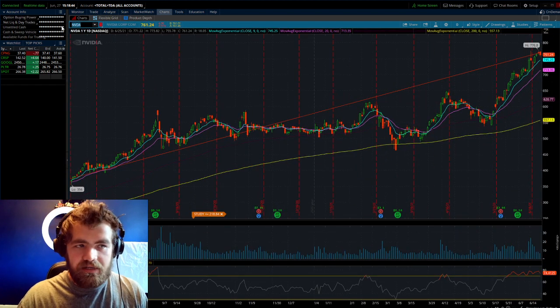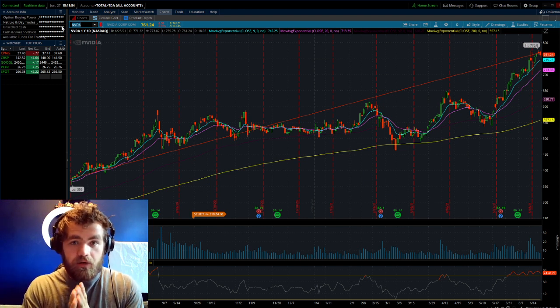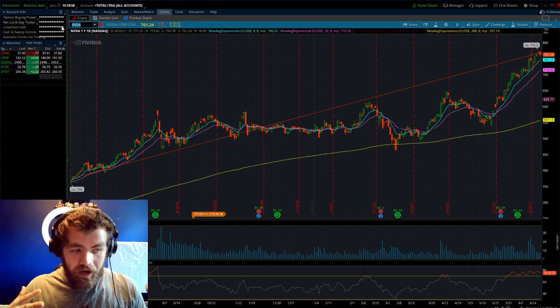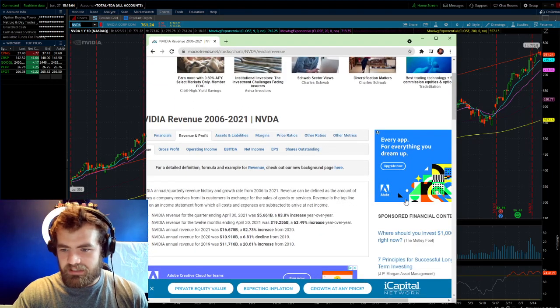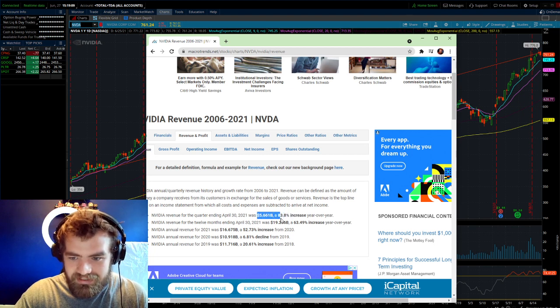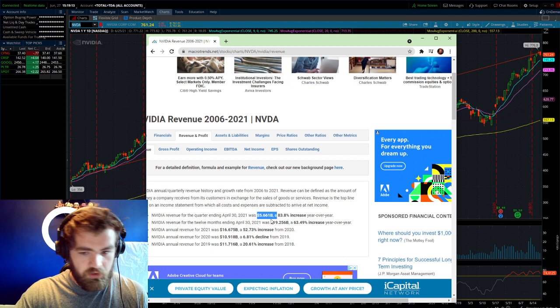Now, Nvidia makes computer chips, computer parts. They work with a variety of companies from Intel to Alienware, Dell, a lot of companies. And they make phenomenal parts. And when you have good parts, you have really good revenues, right? So looking at Nvidia's revenue here, you guys can see that they made around $5.6 billion. Okay, and this is an 83% increase year over year.